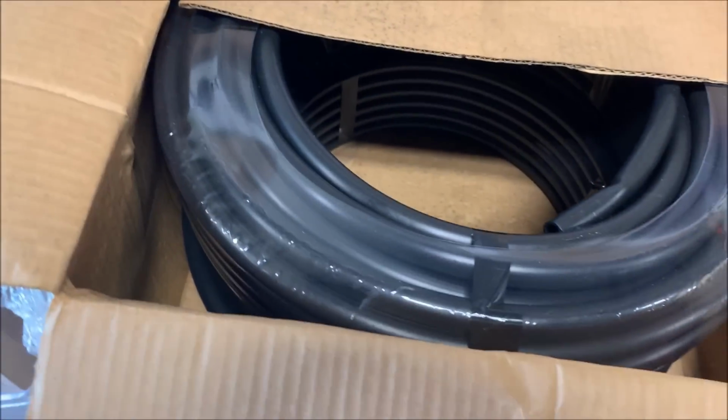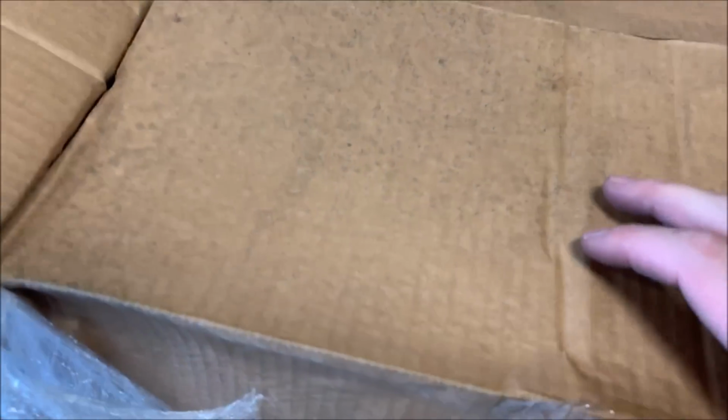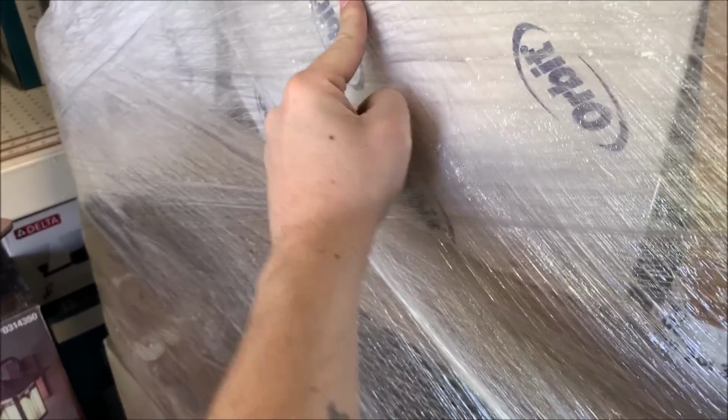This is, oh, more hose. Wait, I thought it was garden hose. What exactly is this for? Sprinkler pipe for underground sprinklers. That's what those are going to be. So we've got a whole bunch of that up here. 1, 2, 3, 4, 5 cases of that. Looks like 2 rolls on each one. And then here's more. Same brand, so I'd imagine it's more of that, but it might be something else.